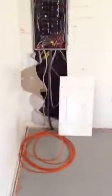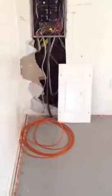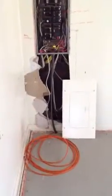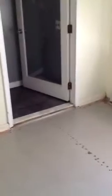All right, this room is right outside bedroom one and right off the offset of the kitchen. Closet.